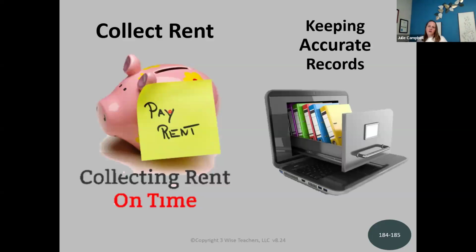The property manager is also going to be responsible for keeping not just records, but accurate records. We're going to talk about some reports that the property manager may run for the owner. I mean, the owner cares about what's happening with their money. So they may have to account to the owner once a quarter or once a month about what's happening to their money, what's happening to this investment. The owner is an investor. This property is an investment property.